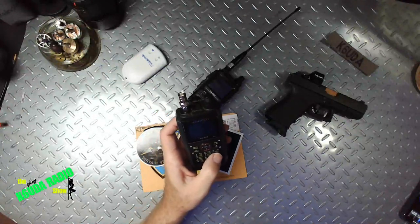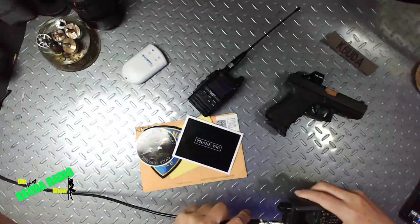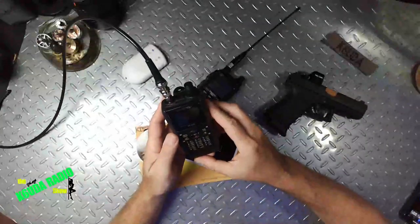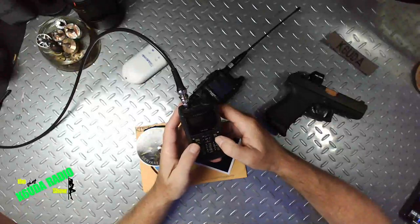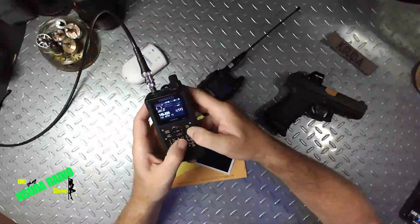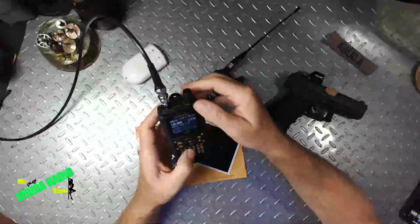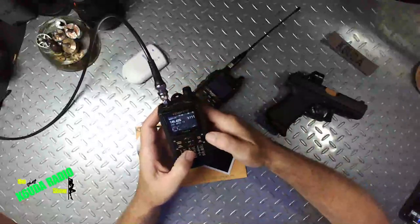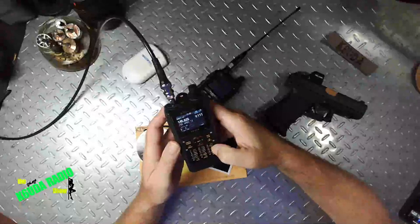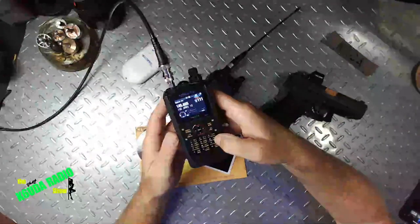I'm going to go to camera three again. When I've got this set up, I'm going to plug an antenna on here. I'm going to set this up right now for APRS. We'll go up here to APRS, and I've got the A side set up for this. So all I have to do is turn the beacon on and it'll beacon out right then and there.